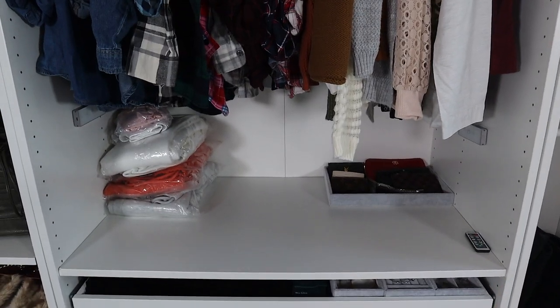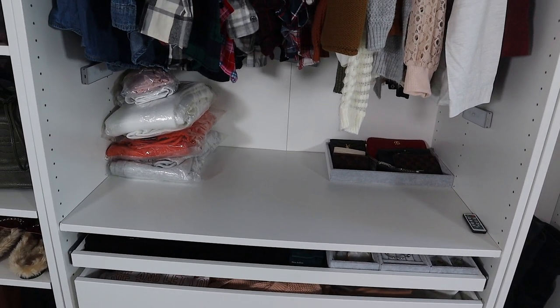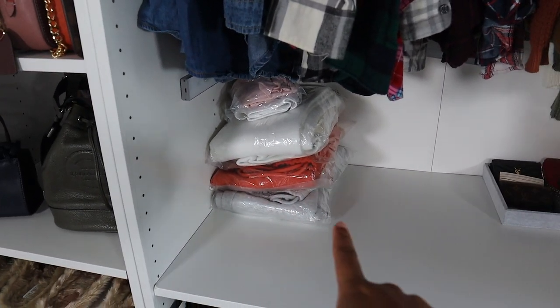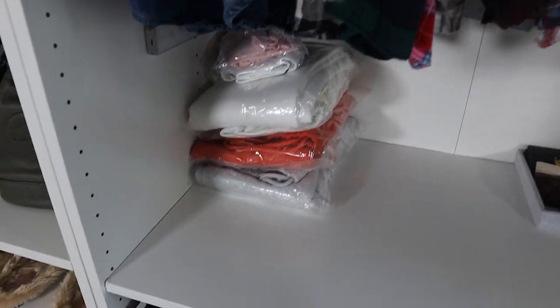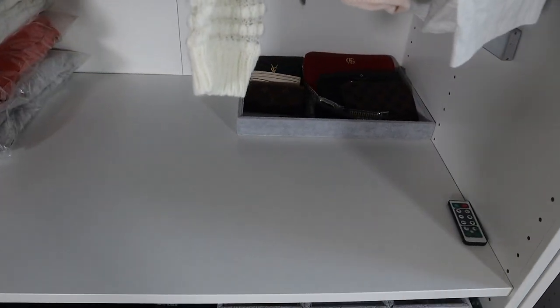Down to the middle section, you guys, I don't exactly know what I want to do with this middle section permanently. What I have been doing is when I get new clothes, before I put them away or open them, or if I want to show them in a video, I will leave them right here. So this is an order I just got in from Pretty Little Thing. I just have it sitting there because I haven't opened it yet.